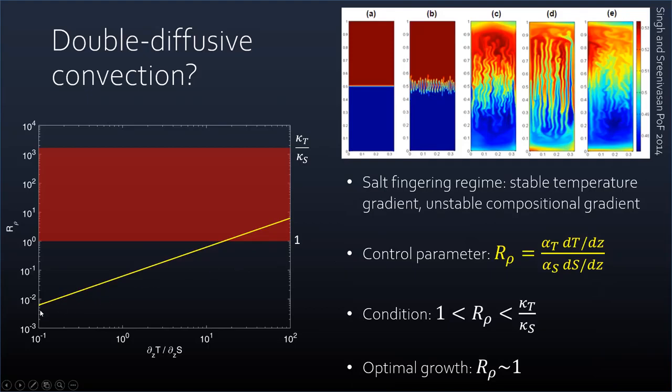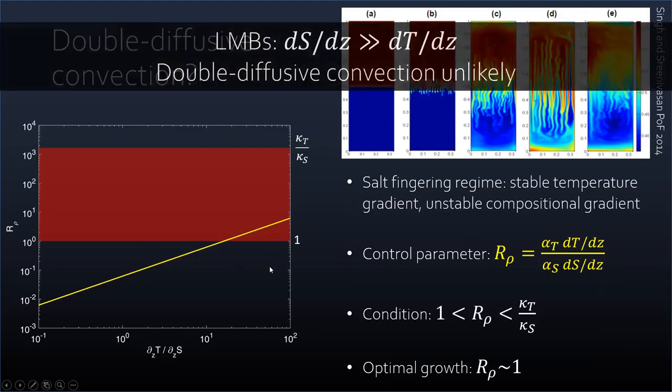I plotted R rho for a battery setup, and you can see that it would require a thermal gradient that's at least about 10 times stronger than the compositional gradient. So that's probably not going to happen in a battery. In a liquid metal battery, the compositional gradient is much higher than the thermal gradient. So we're probably unlikely to see double diffusive convection.